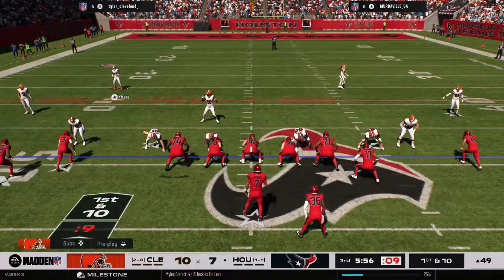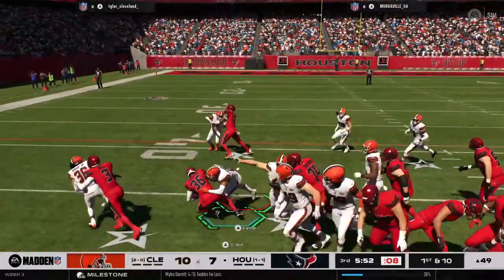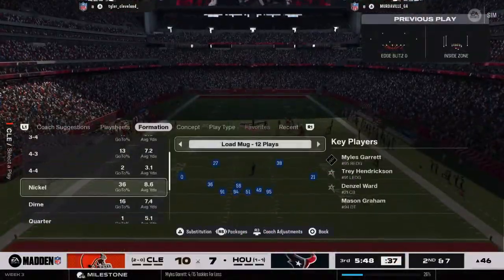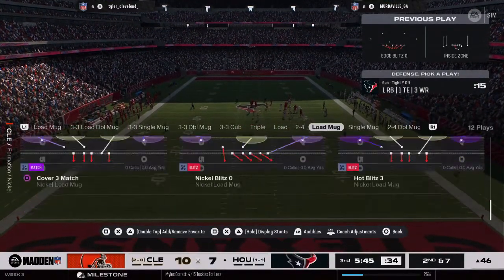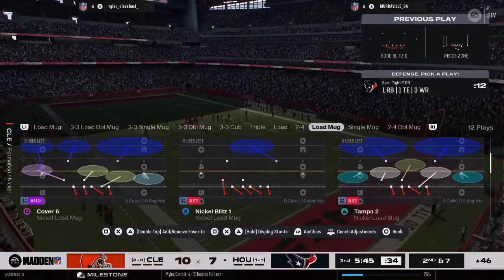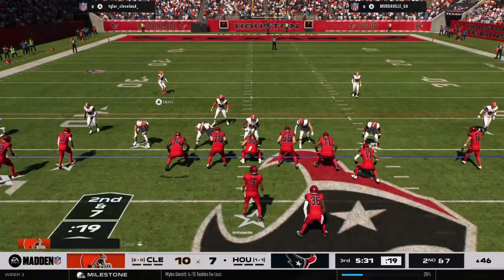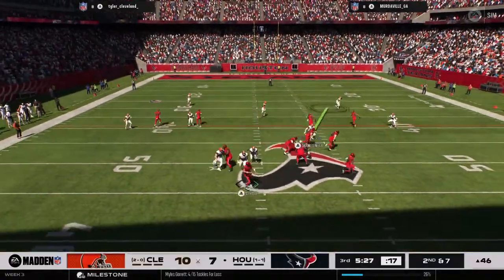Here we go. Out of the gun, they'll give it to him inside. And he's got it up to midfield and into Browns territory. 3 yards on the first down play, and that brings up 2nd and 7. You know, not a ton of yards, but still showing that commitment to the ground game. The type of run that keeps the defense from loading up in coverage and focusing entirely on that passing game.